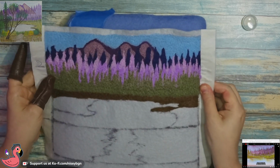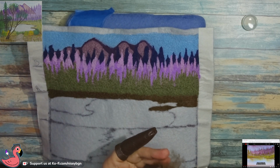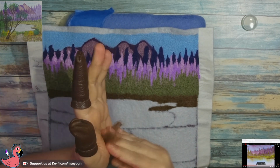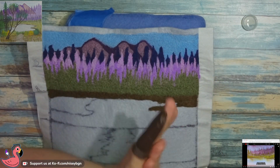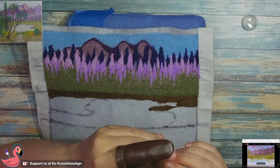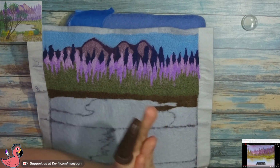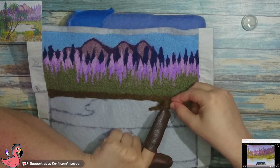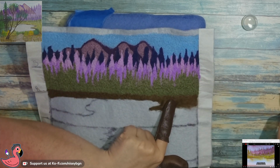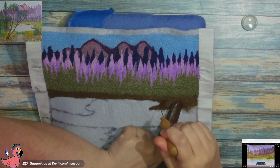And don't forget to pull your piece up off of your fabric mat, if you're using a fabric mat, periodically, so it doesn't become too attached to the mat, because then you're just going to have all kinds of heartache. Nobody wants that. Trust me, nobody wants that.